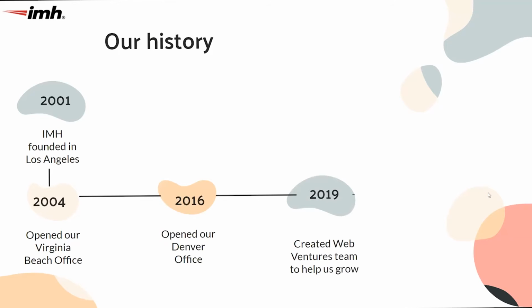Then where we started to grow and innovate is when we started our web ventures team, and in 2019 we also started our cloud hosting. That's where we started to branch out from our regular VPS, dedicated servers, and shared servers, and grow beyond our regular hosting plans. And just this year, we celebrated our 20th anniversary, and we are still going strong.